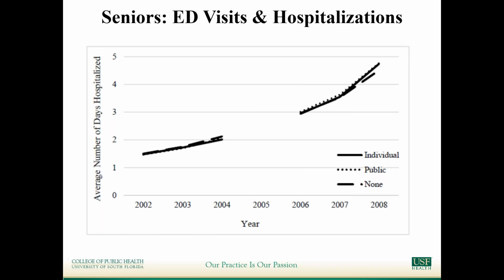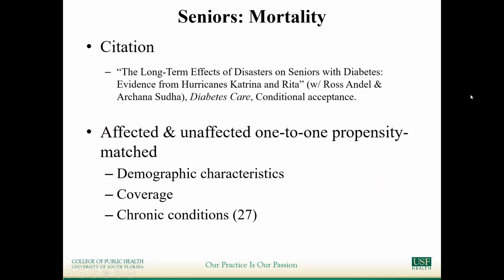And again, we looked at this on a statistical level, and if you look at the calculations, that comes up to, in terms of days hospitalized, almost 380,000 additional days hospitalized for the individual and public groups relative to the none group. Again, we want to be careful here. We're not able to make a causal connection. We can't say that the storms caused that difference, but in terms of just the number of days hospitalized, that is roughly 350,000. And so a large number, I would argue, for those two groups.